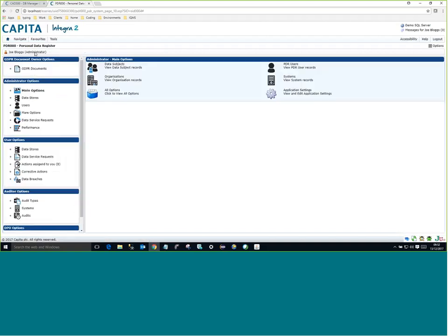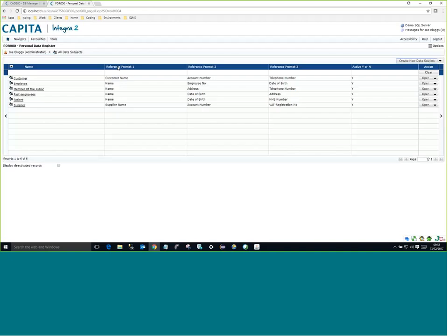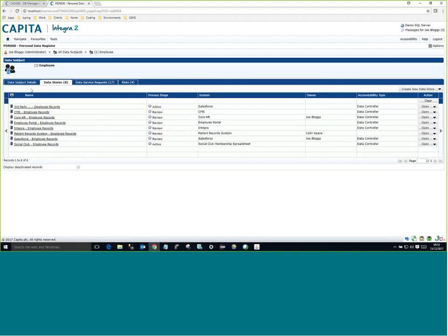So if I now go back to my data subjects and I go into the employee, I can see that an employee has their data stored in all these different systems. So this is where this becomes really, really useful, I think, because what we're actually saying is if somebody comes along and says, hey, I'm an employee and I want to be forgotten, or I'm an employee and I want my data in electronic format, the system can say, well, I know where all the employee data is, and these are all the different systems. And when we go to do a service request in a second, you'll see how it uses that information to direct requests and actions to all the people involved in the employment.